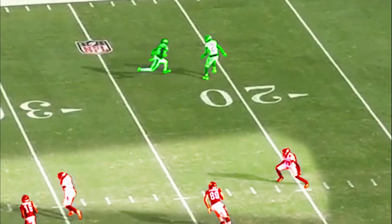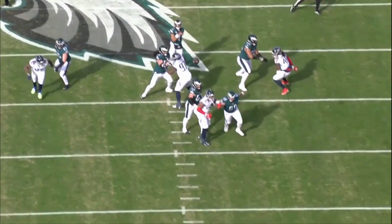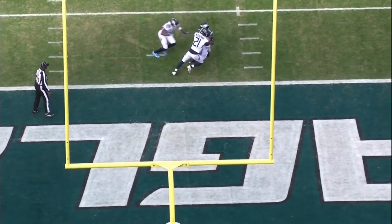Yet, in practice, they still wind up with a huge matchup disadvantage because Devonta Smith will roast every second starter at cornerback in the league when he's not given any help. Hurts' ball is slightly underthrown, but Smith makes the adjustment and still reaches the end zone.